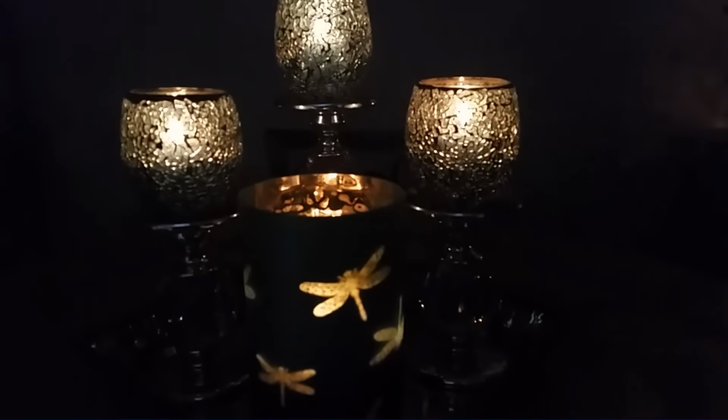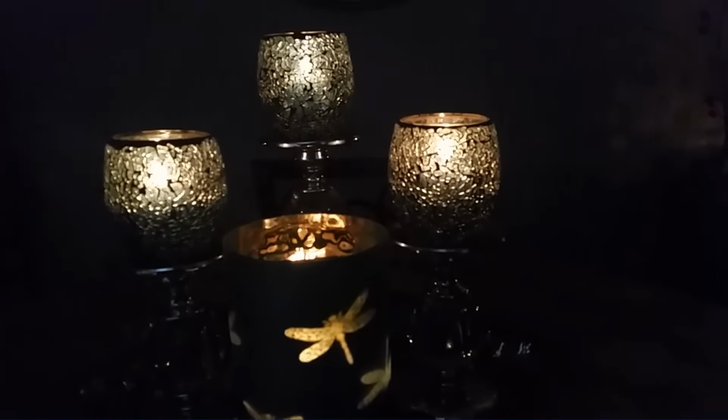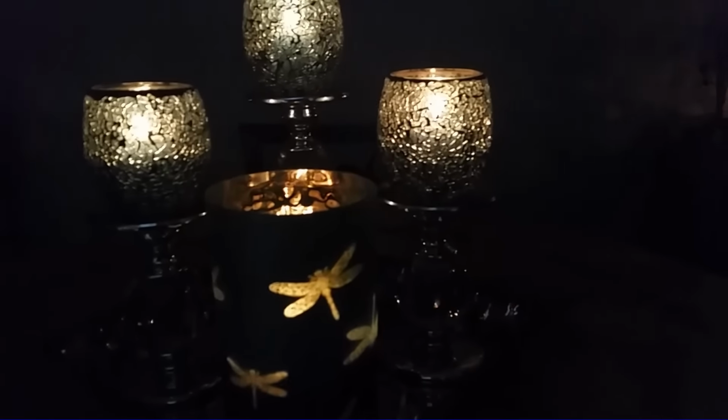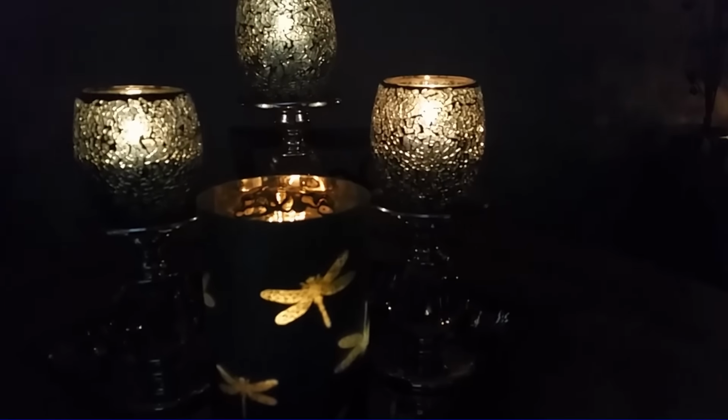I have nothing on my wall, nothing lit up because I'm almost out of tea lights. I mean, I'm not out of tea lights, but I have a lot of Christmas tea lights, which I'm not going to light up. So I'm just using my tea lights for the accessories I have out right now. So my wall holder is just going to have to sit bare for now.